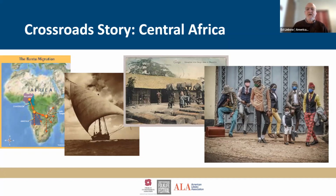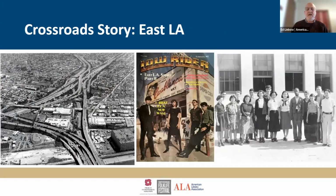And then the fourth of the crossroads stories is a much smaller area than the others. This is East Los Angeles. It's the smallest of the four crossroads. It's more tightly bounded, and technically it refers to an unincorporated portion of Los Angeles County that's just east of the LA city boundary. But people nowadays commonly use this term to refer to any one of a number of predominantly Latino communities that are located in this area east of the Los Angeles River. It is literally a physical crossroads.